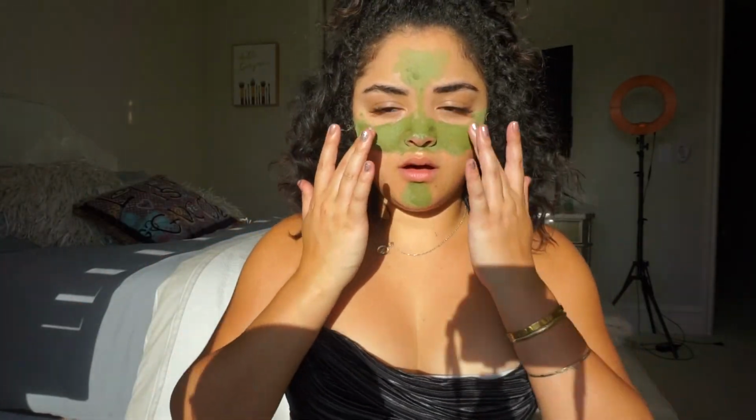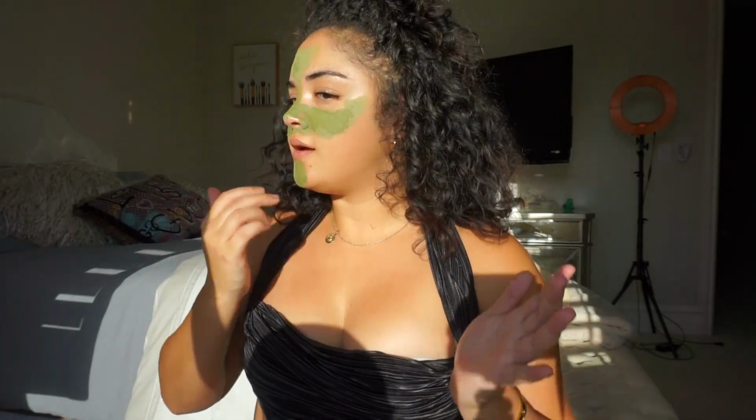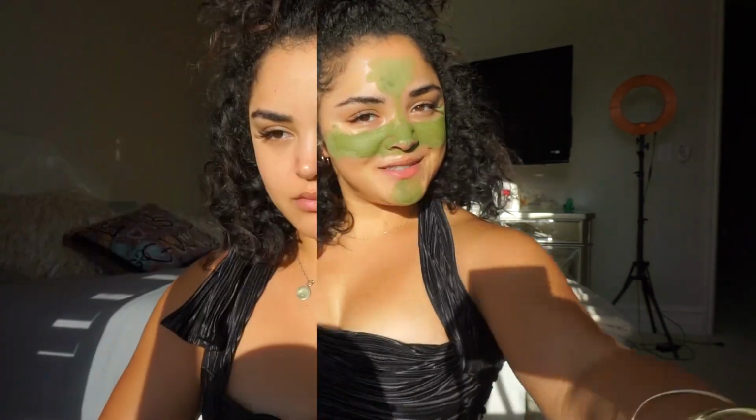So I'm gonna go take off this mask. It's not completely dry. Let this dry and then take it off, and then I'll come back and we'll finish up the makeup. My neighbor just came home and I think they're looking at me through the window.